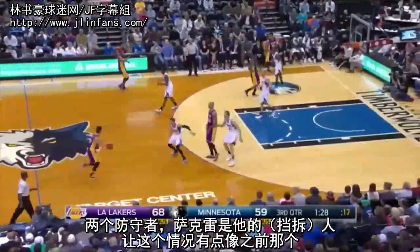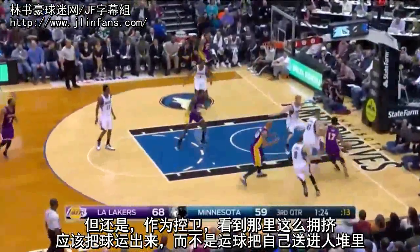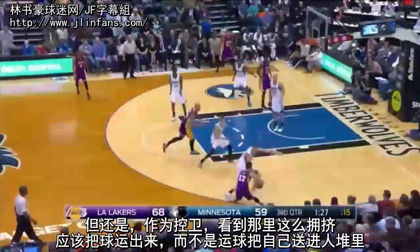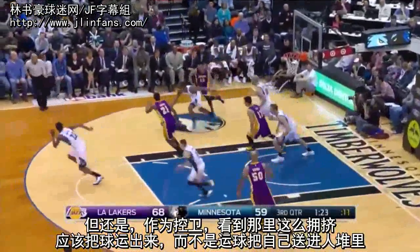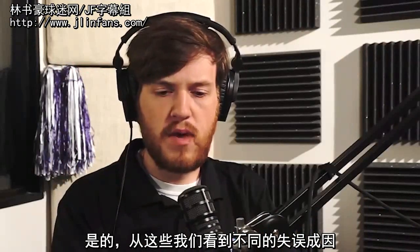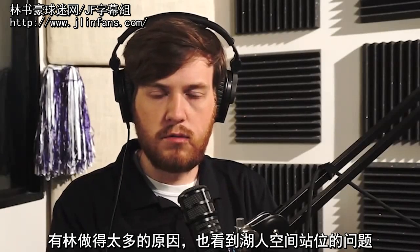So it's a similar situation a little bit. But again, as a point guard, you would hope that he could see that congestion and either back his dribble out or not dribble all the way into that mass of bodies. Right. So again, we see there a bit of a mix of overcommitment by Lin, but also some poor spacing by the Lakers.